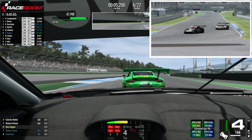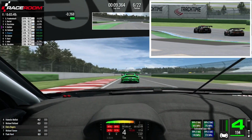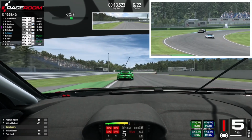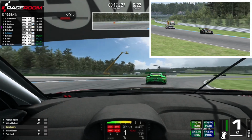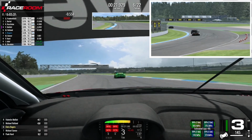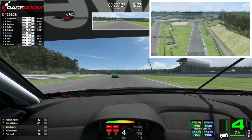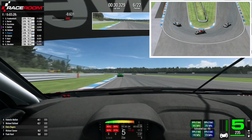Closing right in on Roland through turn 1 there. Our corner speed is so much better in the BMW than the Porsche, but it just seems like Roland's Porsche has got a little bit of extra grunt, which just gets him out of the corners a little bit quicker than I can. And there's a perfect example, look, he just opens up an extra 10th or 2 as we surge down the Parabolica.